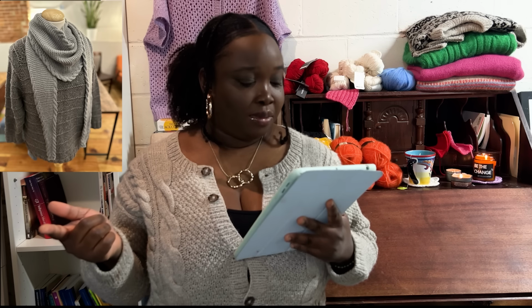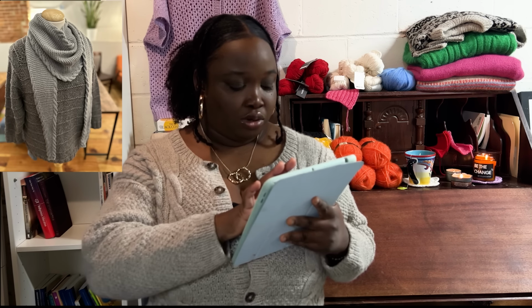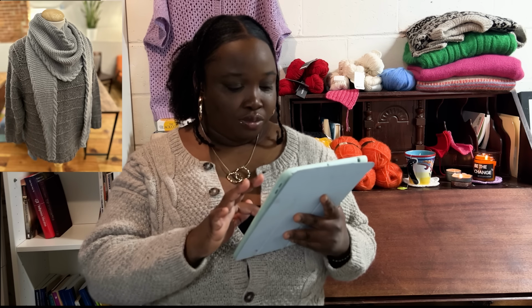It has I-cord on the other side, like an I-cord edge, but this one has a cable on either side, and I just thought that was so nice and unique. And the pattern literally just came out. I think she just released it last month, so there aren't a ton of projects yet on Ravelry, but such a lovely detail because on either end you could do right cables or left cables, and it just adds something a little bit different to such a basic, simple piece.